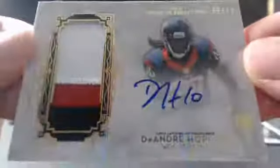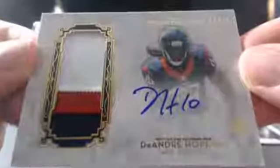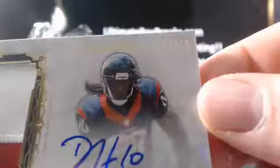Here's the other one. And it's really nice. This is our other case hit. A DeAndre Hopkins Jumbo. Big ol' patch. Three color. 5 out of 10 for the Houston Texans. And with the 23rd pick, Plain Win Niner. Let me get you a case. There's an Andre and a Cam Schnooten.